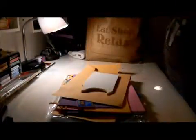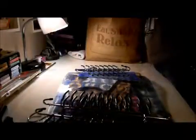Foam sheets. Big thing of ribbon. Oh, these are stencil sheets. Cool. These are leather stencils. That's what those are. These are hangers that you can hang things on. A foam pyramid thing.